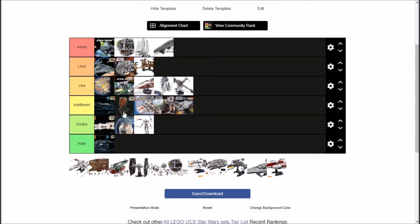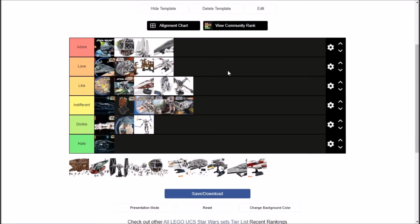Yeah. So then we've got the X-Wing, and this is a set I'm definitely going to put in love. It's easy, maybe even adore. The set is a fantastic set and still holds up today. I know it's not too old. I think it was 2015, right? 2013. 2013, yeah. 2013 to 2015. Wow, so 8 years old.